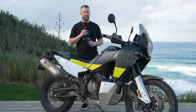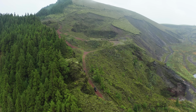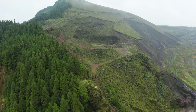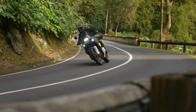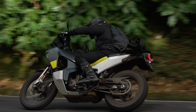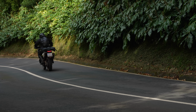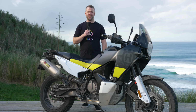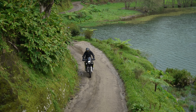The Azores are a really inspiring place to ride a motorcycle, and having had 2 days of riding the Norden 901, it's a really inspiring motorcycle to ride that makes you want to travel, go further, and go and see places. It sounds like I've been drinking the Kool-Aid of the marketing material, but it really is, and I've thoroughly enjoyed riding it.